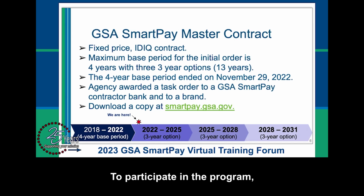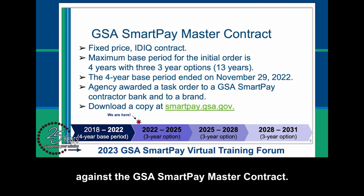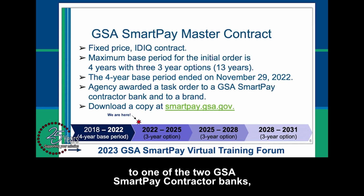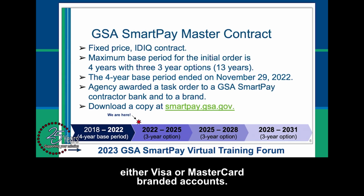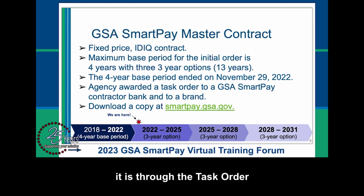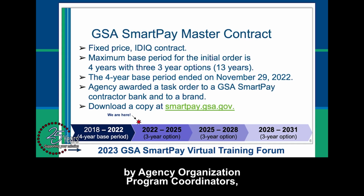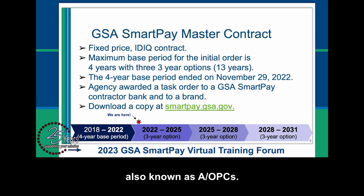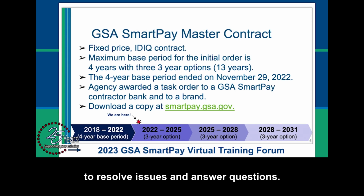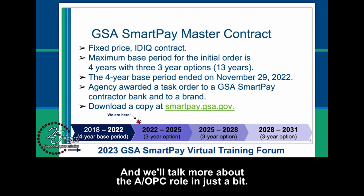To participate in the program, agencies and organizations must be eligible to issue a task order against the GSA SmartPay master contract. So your agency awarded a task order to one of the two GSA SmartPay contractor banks, and then you selected either Visa or MasterCard branded accounts. No matter which path your agency chose, it is through the task order that accounts are set up and managed by agency organization program coordinators, also known as AOPCs. AOPCs have access to the bank's electronic access system, which is the EAS, and they also work with the banks to resolve issues and answer questions. We'll talk more about the AOPC role in just a bit.